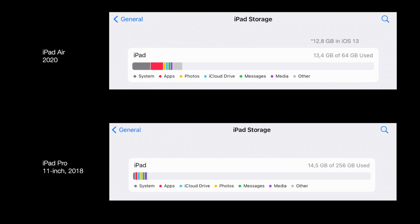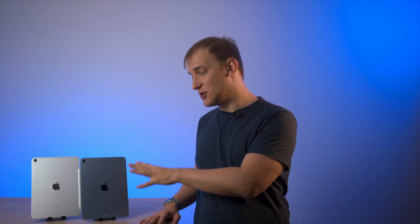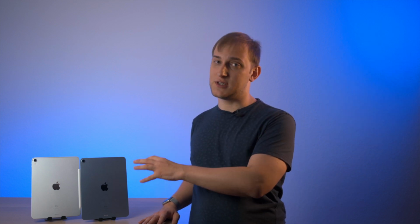Also worth to mention that out of the box, iPad Air consumes 12.8 GB of storage for the pre-installed software and the iPad OS, and the Pro model consumes 14.5 GB. So the Air starts with 64 GB of storage and the Pro starts with 128 GB of storage. And please choose the memory wisely, because even if you do some like photo or video editing, you might want a bigger storage. Because even if you can connect the external drives with USB-C, you still have to copy the files on the iPad before starting working with them.